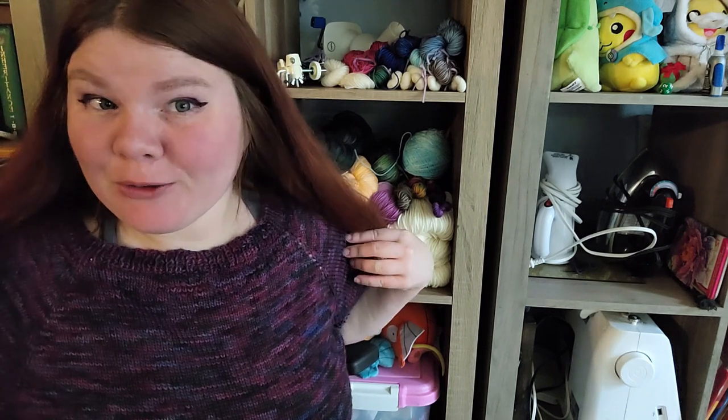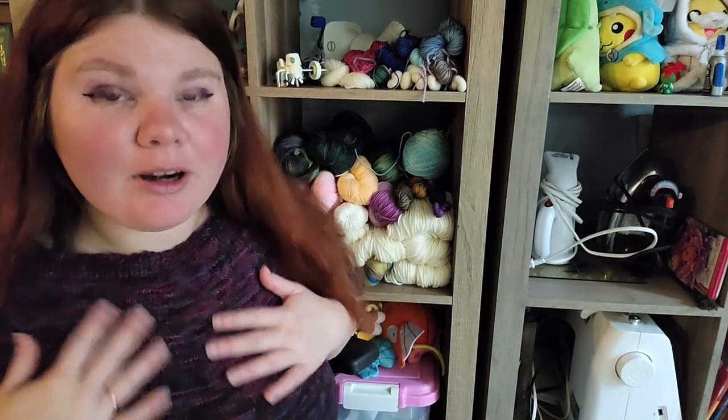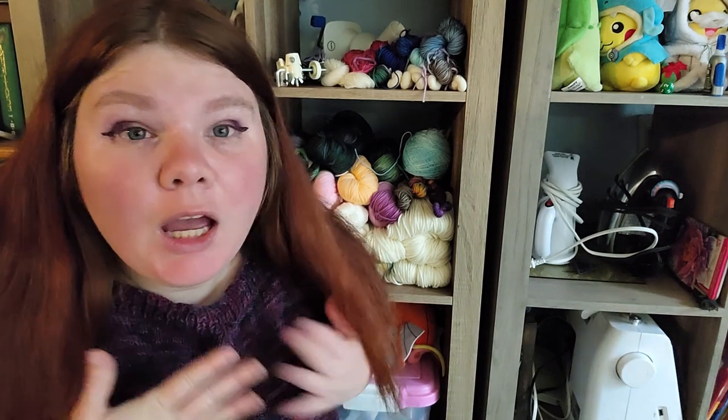I wanted to show you, I finished my No Frills Tee. I love the yarn. It is so comfy and soft and nice. I wore it when we went to a parade this weekend.